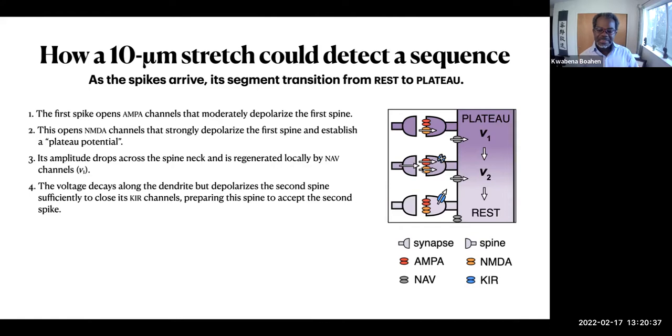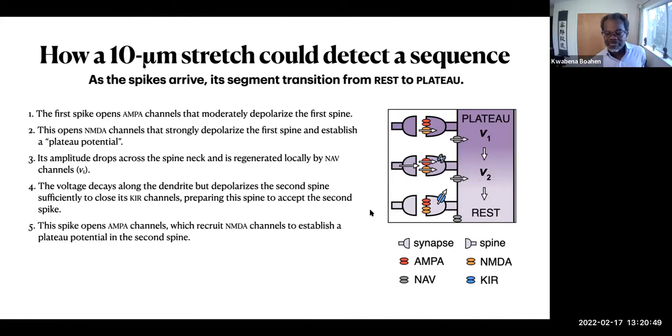And so the depolarization then shuts it off. And then now AMPA can come in just like here, depolarize this guy, recruit NMDA, and that can then give you a plateau potential. And then that will be amplified by the sodium.